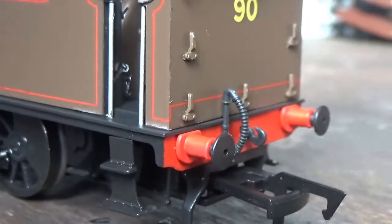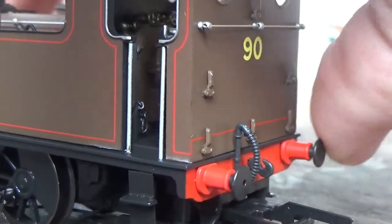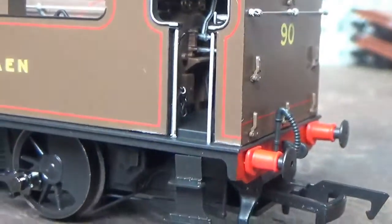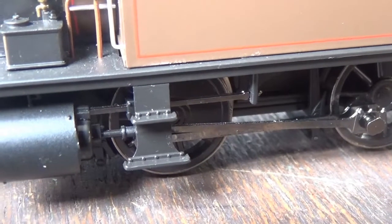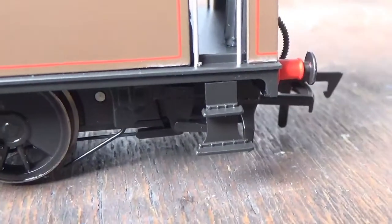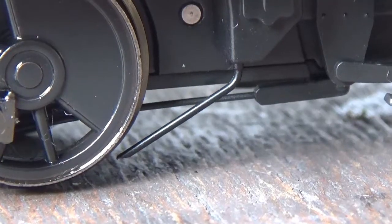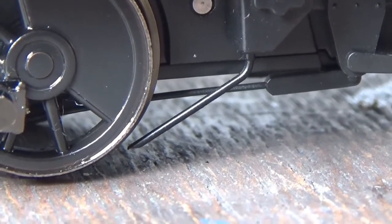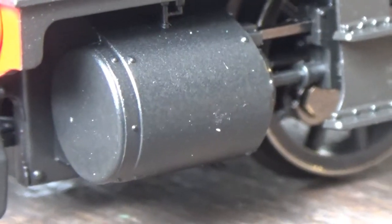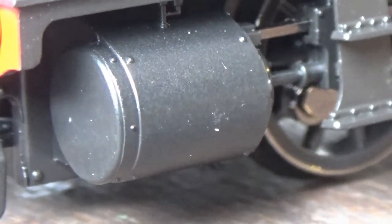And just like on the front of the loco, we have plastic sprung buffers. We've also got the footsteps, which have got some nice rivet detail on them, and they look really nice. We also have sanding gear as well by the rear drive wheels. Not forgetting the cylinders, which have some very nice rivet detail on them as well.